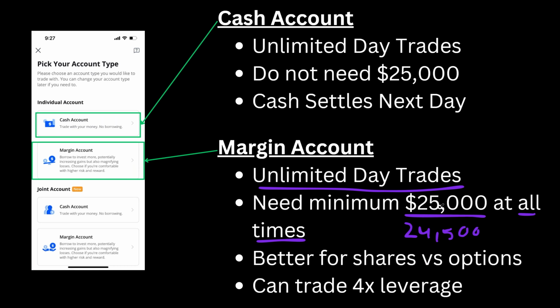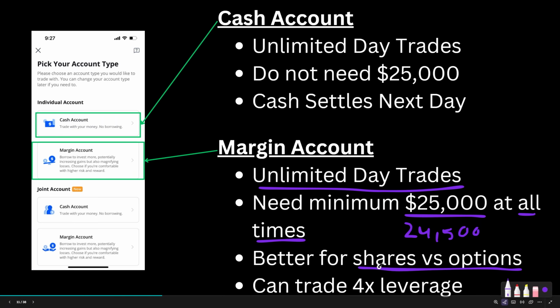If you are going to open a margin account, I recommend a minimum of $30,000, ideally $50,000. Okay, margin accounts are better for shares versus options because options are already leveraged. And as I noted, you can trade 4x leverage on a margin account. Okay, that's usually industry standard. Sometimes you get more, sometimes you get less.